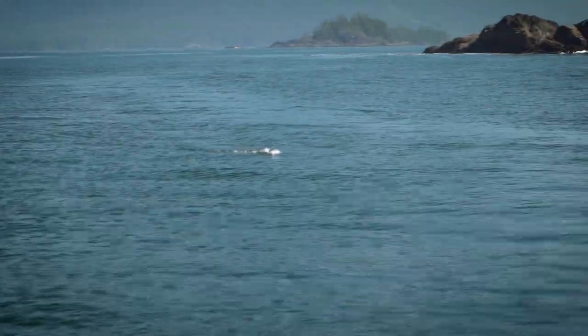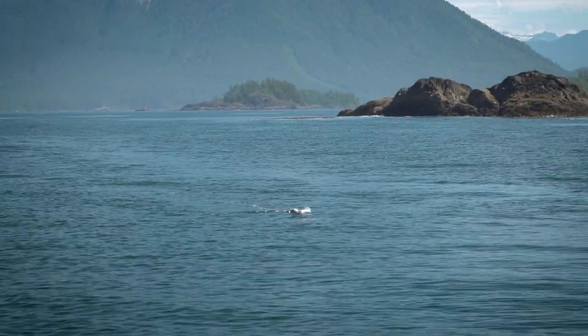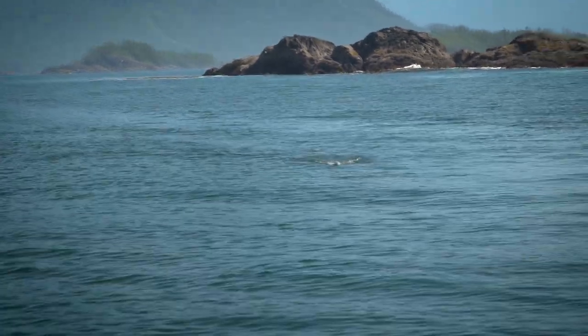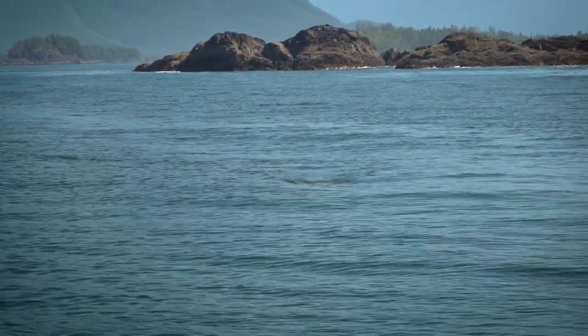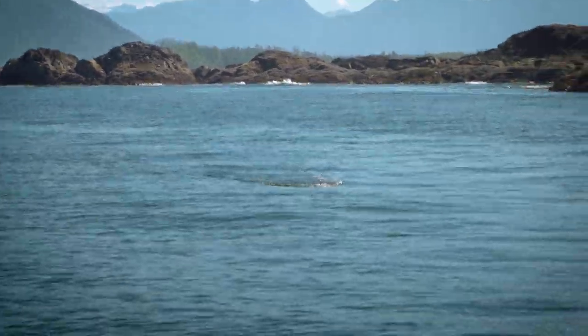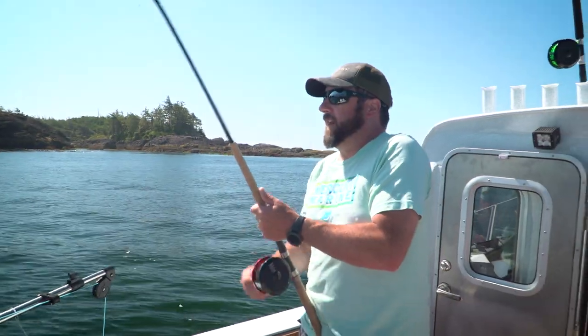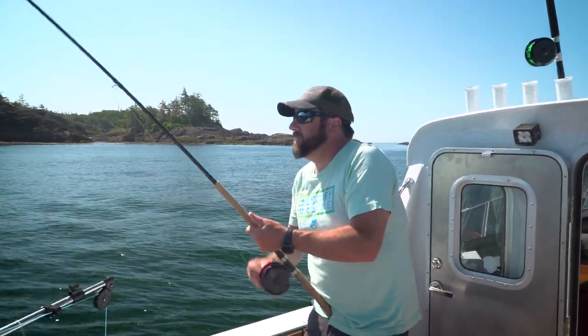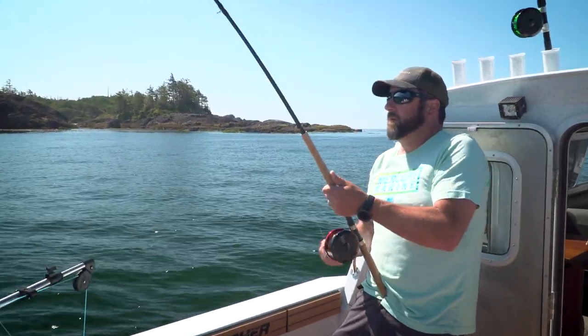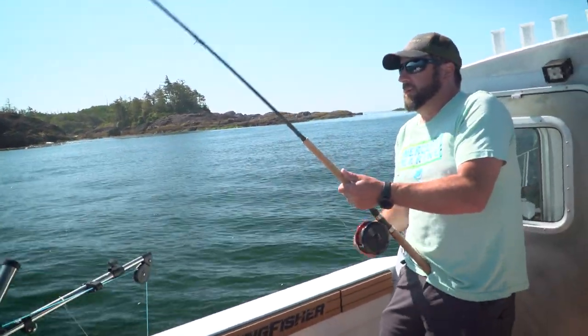Oh, here he comes. He's coming right at us here. There you go. Oh, yeah. He took a big run initially there. Boy, did he ever. He took off. Okay, flashers. You're good. He's coming right at us. Oh, he's swimming right. Come on now. He's coming right at us, Brennan.